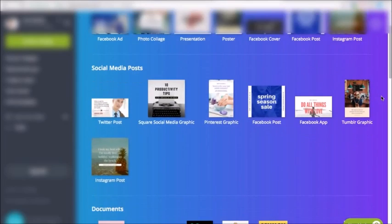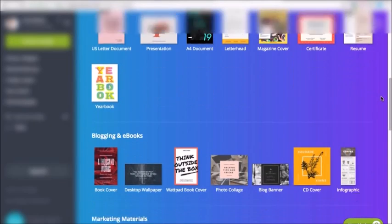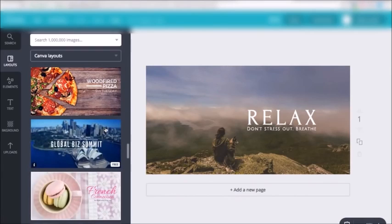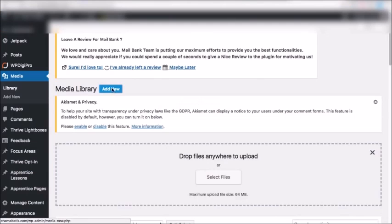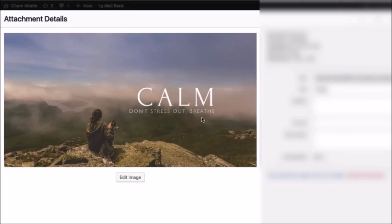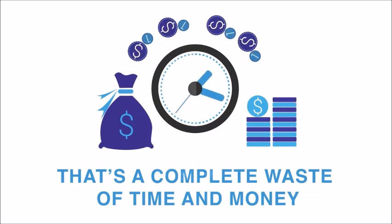And also, when was the last time you logged into one of the so-called cloud-based designing platforms to create a new design or to make a small edit in your previously created graphics? You would log in, tweak a design, re-download it, and then log into your WordPress admin and upload the new version of a design or image. Would you actually do all that? It's a complete waste of time and money, let's face it.